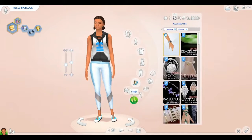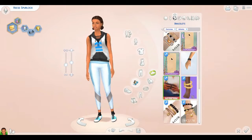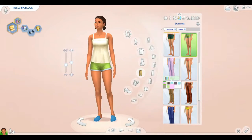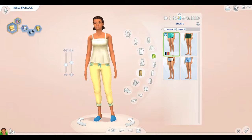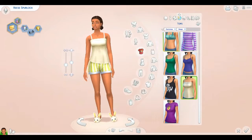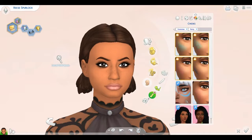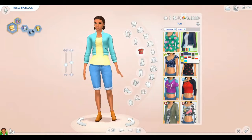And now I'm working on her sportswear. I gave her this jacket from Parenthood, which I really like. I think it's from Parenthood or Fitness Stuff; I'm leaning towards Parenthood. And I gave her a regular sleepwear. I don't really use that top a lot for my Sims. I think it's from Bay's Game. I don't really like it, but I decided to use it for her since she's a regular girl, and not everyone's going to have fancy looking sleepwear.